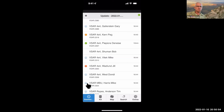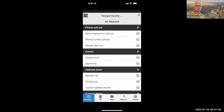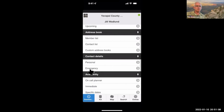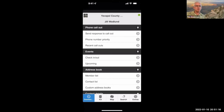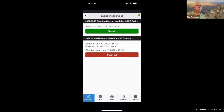Dashboard, the bottom left-hand corner. Right here. When you hit the dashboard, that shows you the menu. Phone call out section, event section, address book section, details section, availability section, miscellaneous, where you can see your expiring certs, etc., things like that. So don't be afraid to look at this. But the check-in, check-out, when you tap on that... Oh, this is Jill's phone, okay.